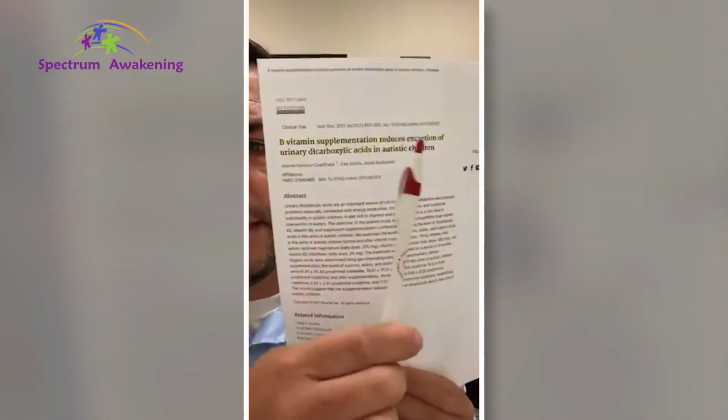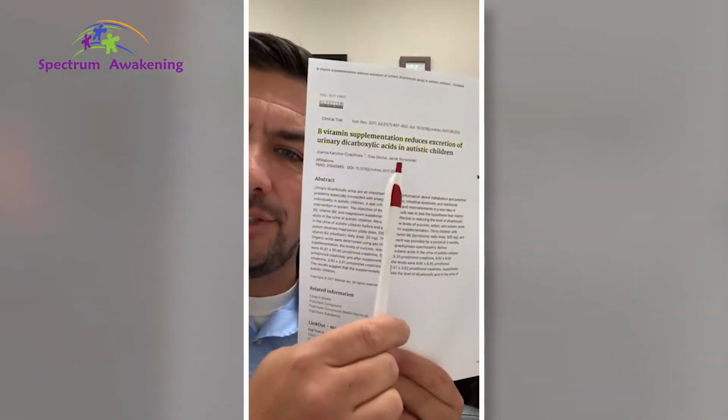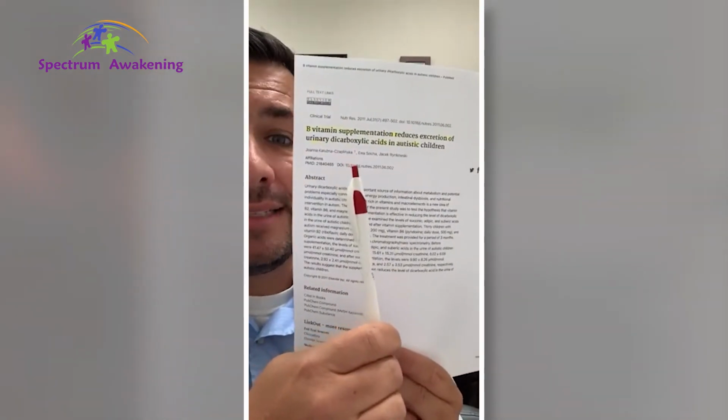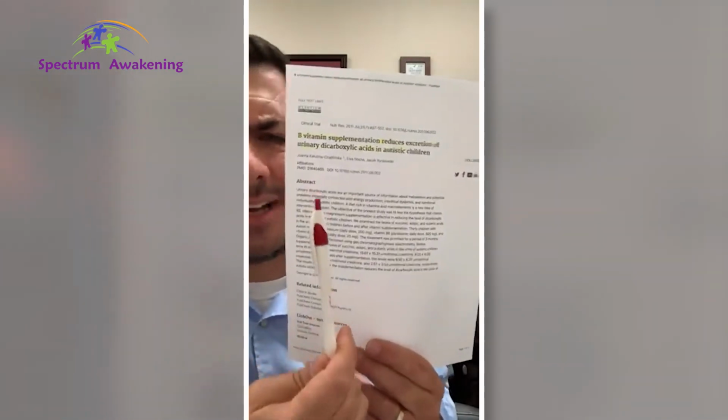Here's another one. B vitamin supplementation reduces excretion of urinary dicarboxylic acids in autistic children. What is a dicarboxylic acid? It's a special form of organic acid, okay? The one that the brain chemicals turn into and get out of the body. You got to get that adrenaline out, okay? You get that adrenaline out with the B6 and the magnesium.